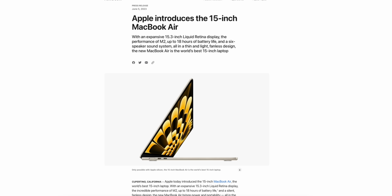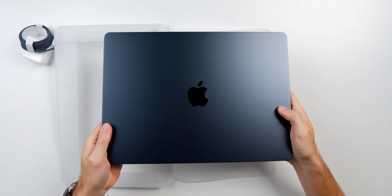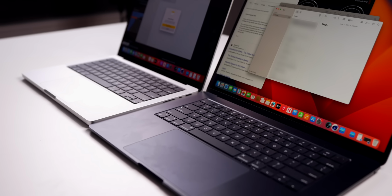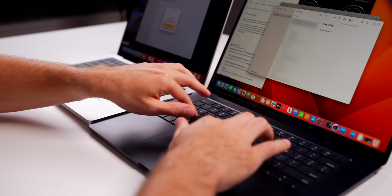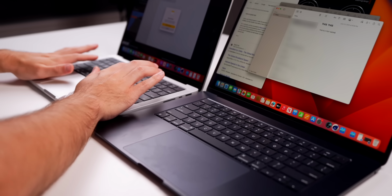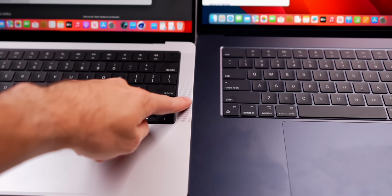And the next product Apple released was perhaps my favorite. This is kind of a spoiler for my top 5 coming later, but perhaps my favorite Apple product of 2023 is the MacBook Air 15-inch. I never thought I would love a MacBook Air as much as I loved the 15-inch MacBook Air. I've been MacBook Pro my whole life. I've never used a MacBook Air as my main travel computer, but this MacBook Air, let me tell you, it is special. It had the M2 chip inside, not even M3.